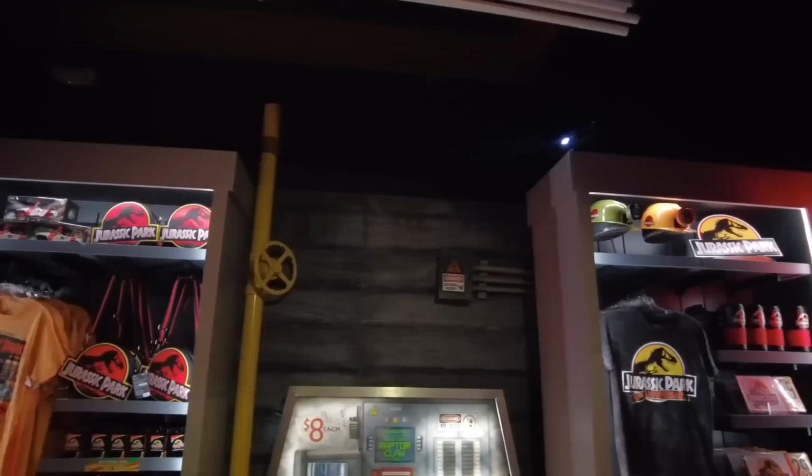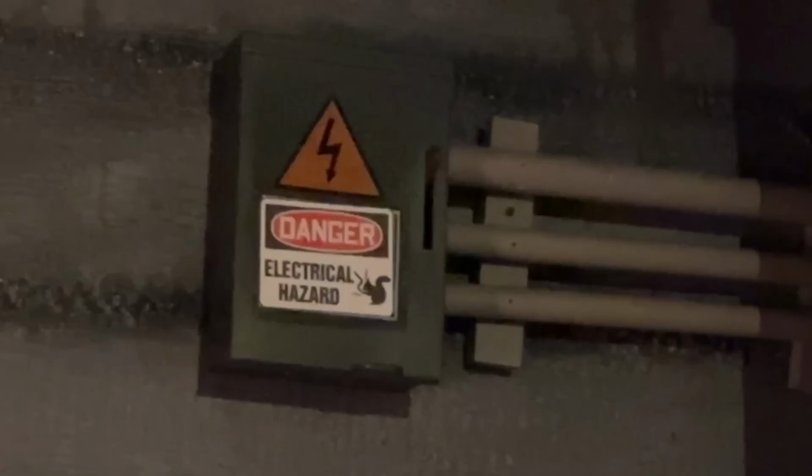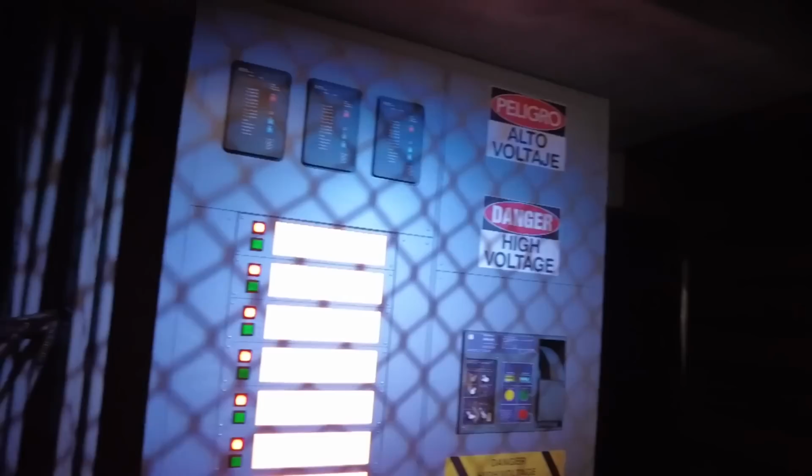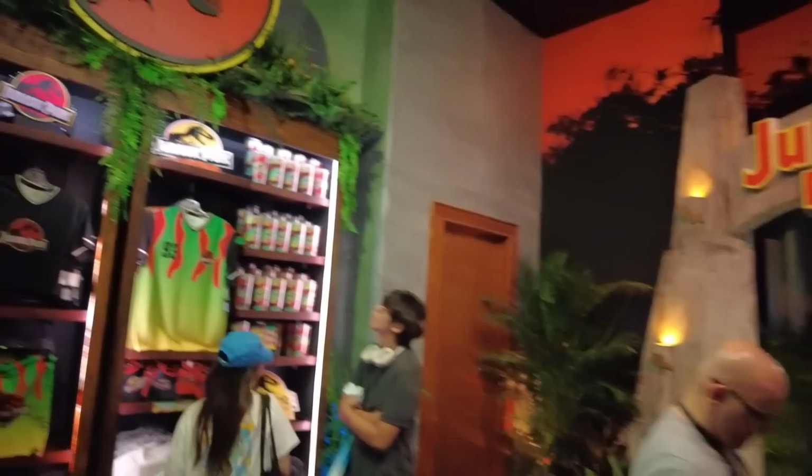If you look on the voltage box, it says danger, danger electrical hazard, and it has a drawing of Earl getting electrocuted, which is very dark humor. But I find it to be funny. I love it. I just love that Universal does stuff like that. They're not afraid to poke fun and jump in with the lore and be quick and timely with things like Earl the Squirrel. So we love that. And now it looks like we are headed into our final room.